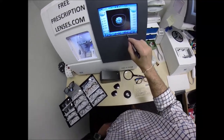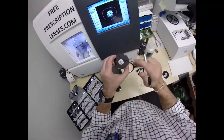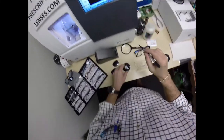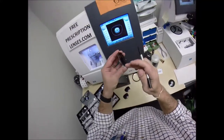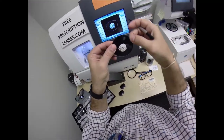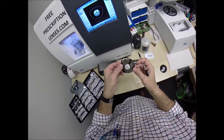I'm not going to put a safety bevel on the front convex surface of the lens. And you know what? I am not going to put a safety bevel on the rear concave surface of the lens that I normally do, because I don't do that on sunglasses. You might get a white ring from that.